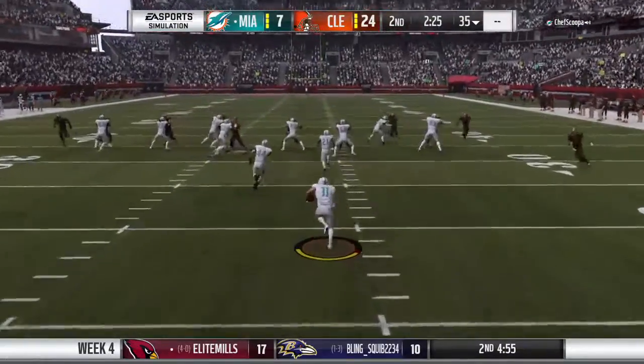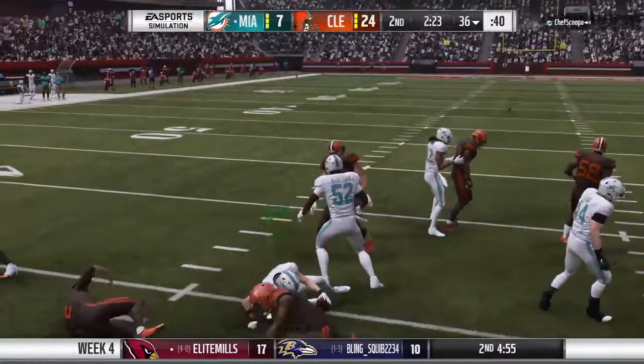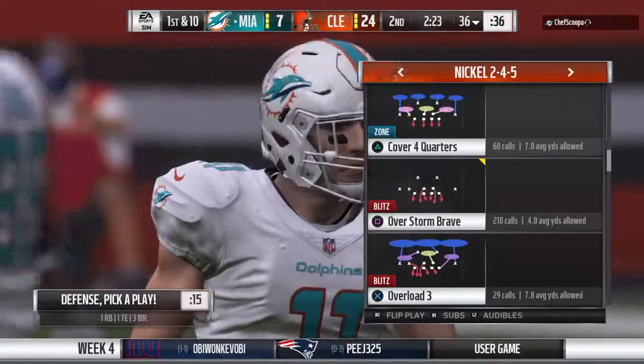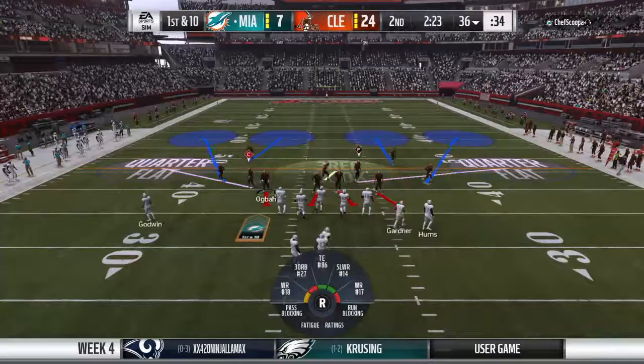This one taken just inside the 10. And a good return. He's across the 35-yard line, right around the 36. And out come the Dolphins now. And last time wasn't pretty. One play and an interception. We'll see if they can do better.